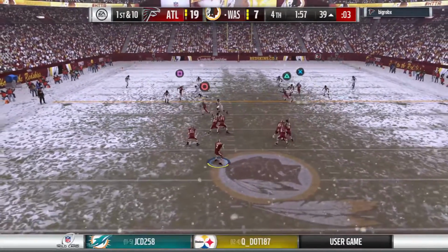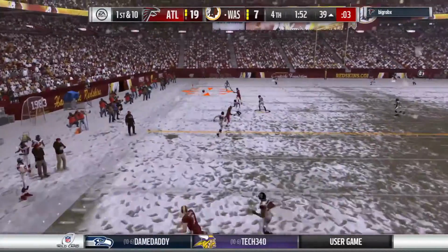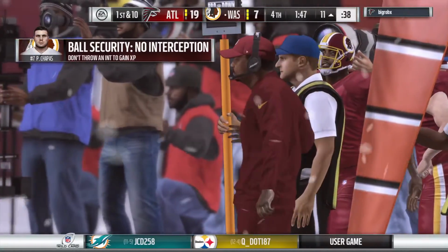They'll look to throw now on first down. Steps away to his left. He's going to let it fly. This is caught inside the 15. He got 29 yards that time.